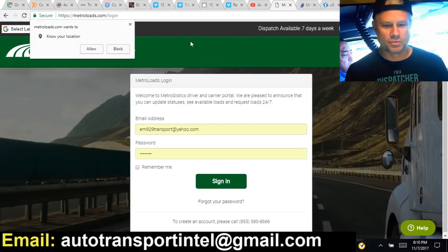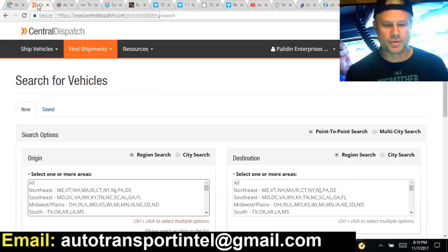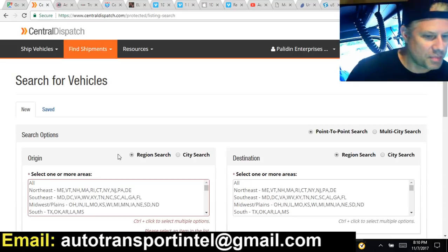UR Auto Loads, Metro Loads, which I would think Montway would be glad that I said that, right? Because Montway has figured out how to get the cars off Uship and distribute them to car haulers looking for loads. But basically, the only load board you really need is the one that costs $100 a month, and that is Central Dispatch. So go to Central Dispatch. It's all up here.